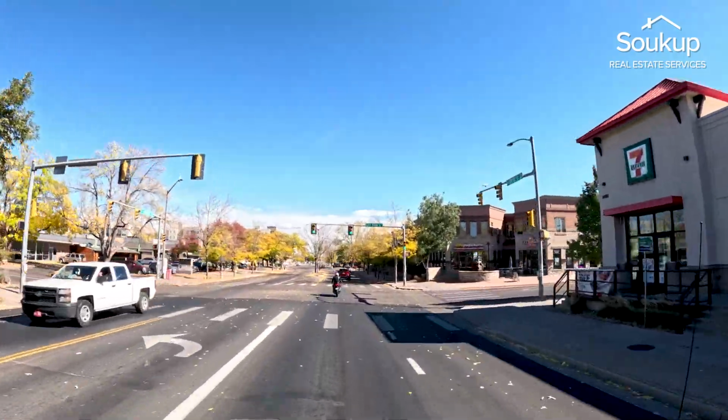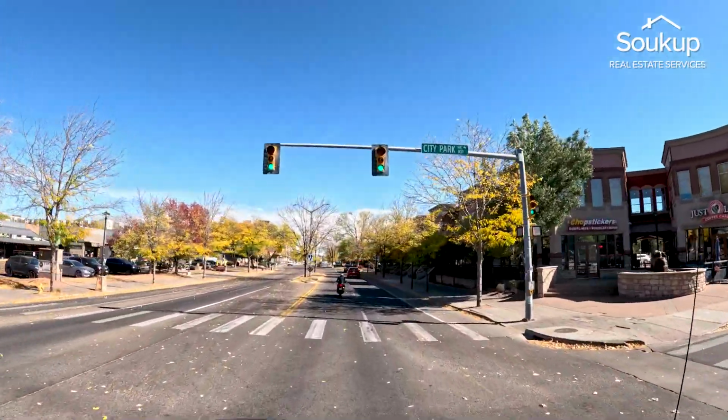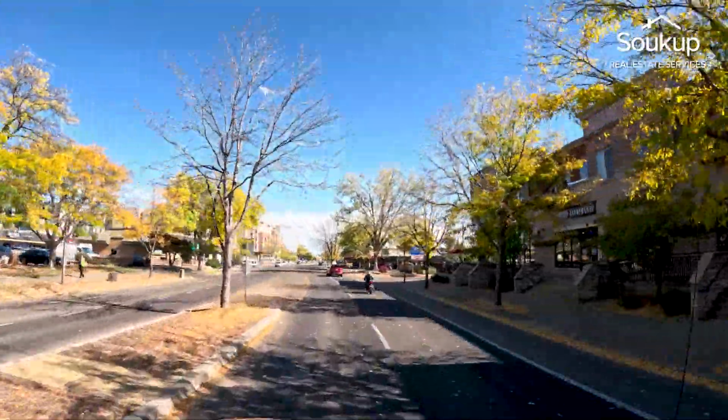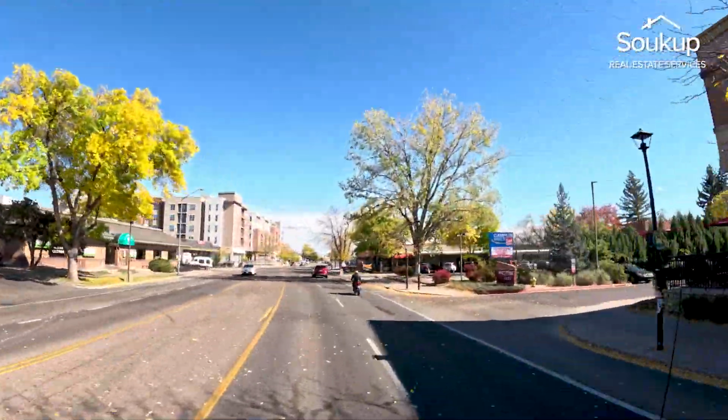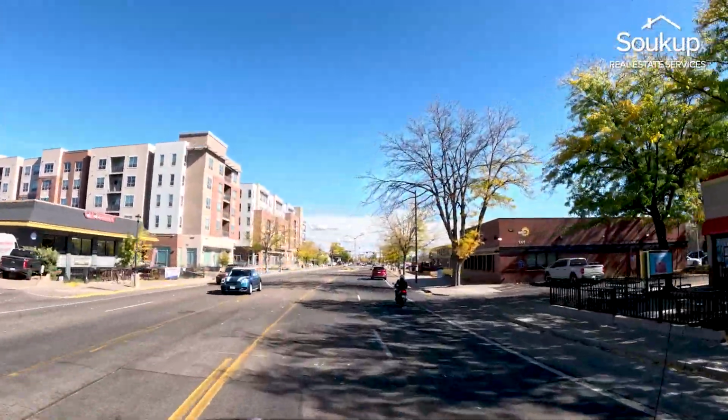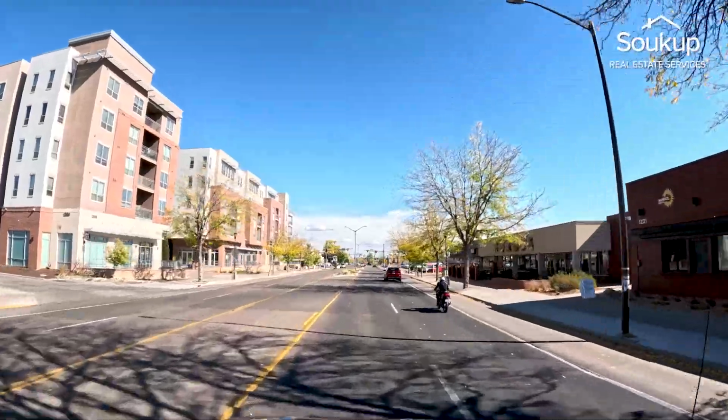Now we are coming into the backbone of Fort Collins. You know, what Darren Atterbury called the backbone of Fort Collins, and I can't disagree with him. We're talking 35,000 students and over 7,000 employees, our largest employer. But we're heading east on Elizabeth.